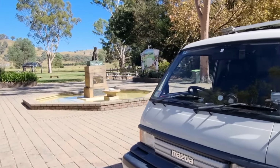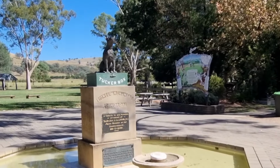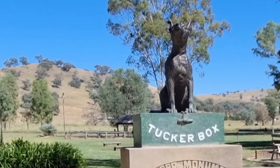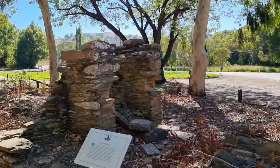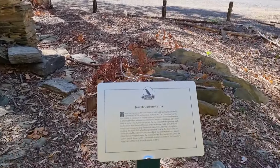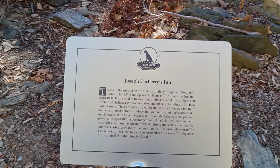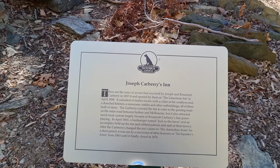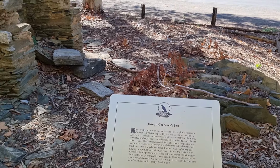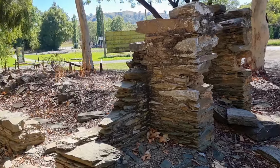Back at the dog on the tucker box. Doesn't seem that long ago I was here. Joseph Carberry's Inn. Here's the ruins built by Joseph and Carby, 1857. Opened as the Limestone Inn. So they had a bushranger come through here as well. Jack in the Boots, and held up the inn.